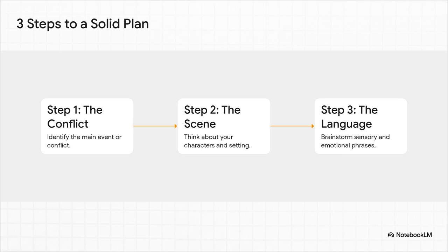Just 3 steps. Step 1, the conflict. What's the main event? What goes wrong? Step 2, the scene. Who's in your story and where is it all going down? And step 3, this is the big one, the language. This is where the magic happens. You need to brainstorm those awesome, high-impact sensory phrases before you even start writing. That way you have them in your back pocket, ready to drop in.